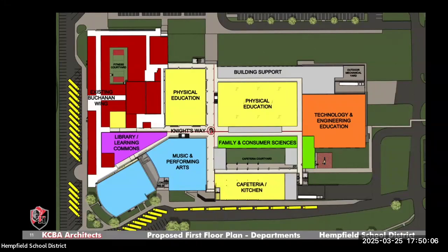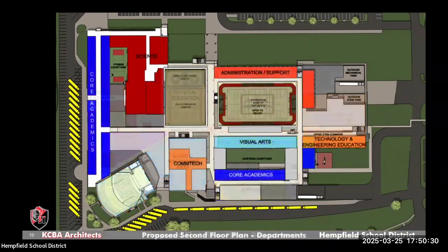So you can see that there's a lot of clustering then, and some overlap for amenity reasons and efficiency reasons, kind of scattered throughout the building. So we're trying to bring those areas and people together. You can see on here as well, the library moves over alongside the PAC, and that little wedge shape that's there now on the exterior, we're going to fill part of that in.